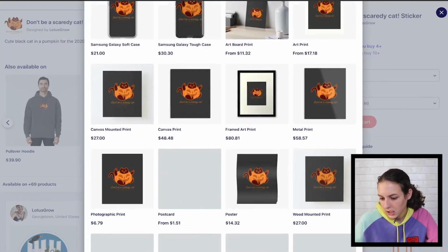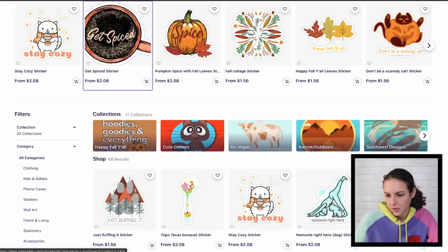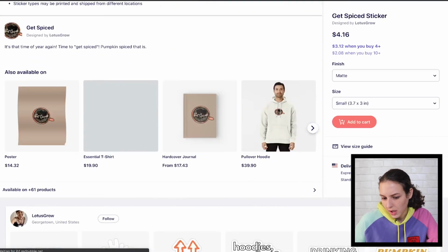Nice amount of padding. You can make that gray fill the postcard if you want. Postcards are kind of annoying, how they don't let you scale things. Oh, get spiced. That's so cute. I'm sure the formatting is good on a lot of your stuff.